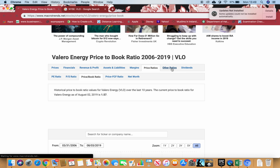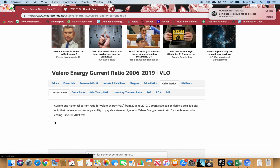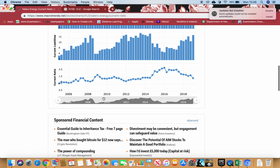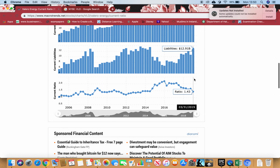Let's go and look at other ratios, the current ratio. If the current ratio is less than 1, that means the stock is risky, because liabilities are more than assets. If the current ratio is 1.5 or more, that means the stock is safe. Let's have a look. It's a little bit less than 1.5.